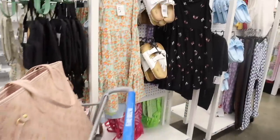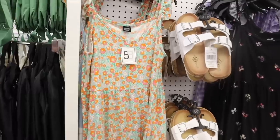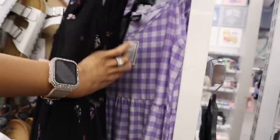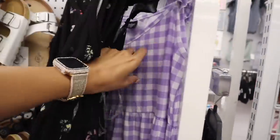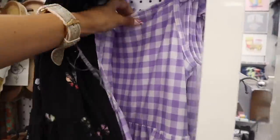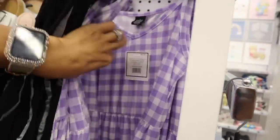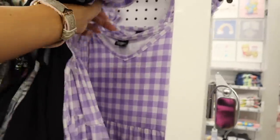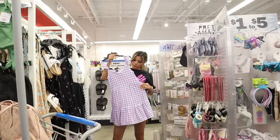But get this, they have another dress back here. Please keep in mind, I went over the floral print one, but back here is a purple checkered one, which is so adorable. So they have a size large. This one is a size medium. They have a bunch of size medium. So if you guys like this, you need to get it. And wait, a size small?